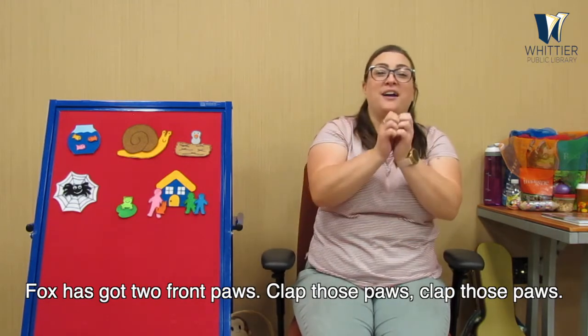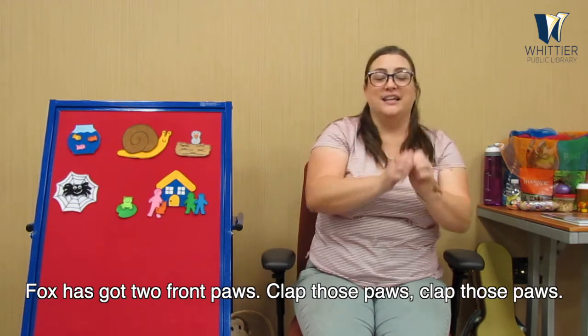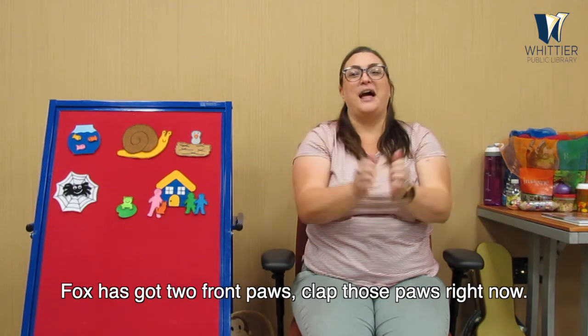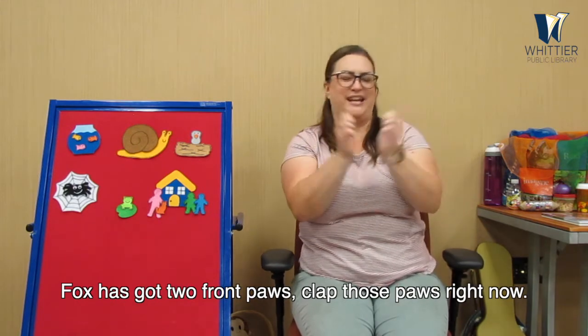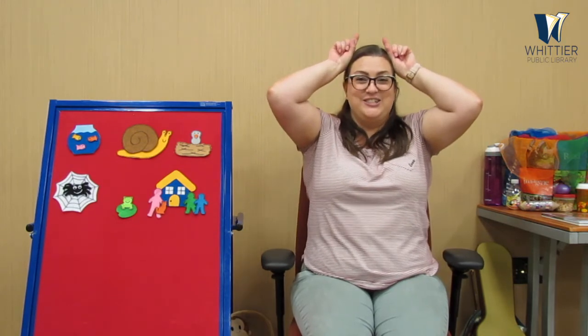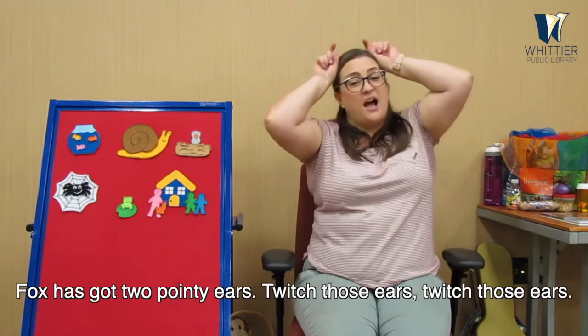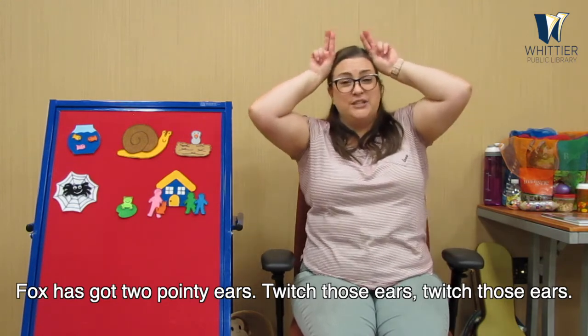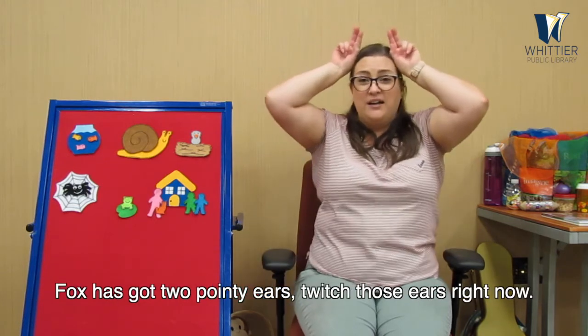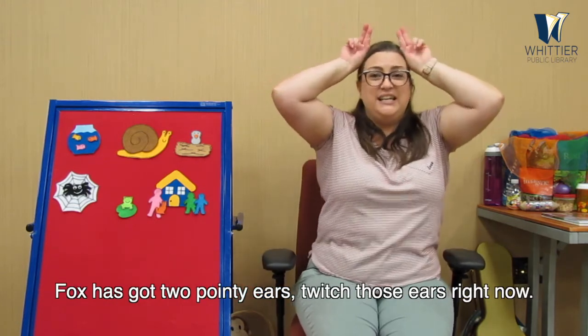Clap those paws. Clap those paws. Fox has got two front paws. Clap those paws right now. How about something on his head that he can hear with? There we go. Ears. Fox has got two pointy ears. Pointy ears. Pointy ears. Fox has got two pointy ears.